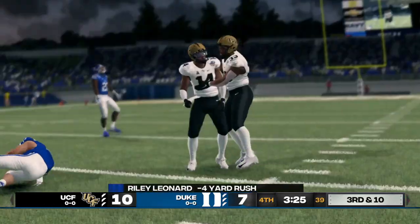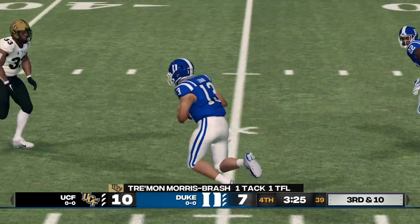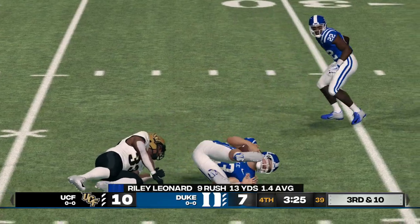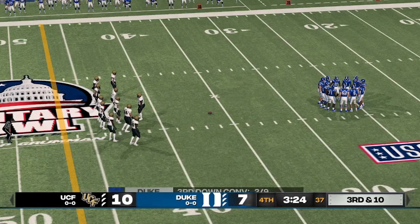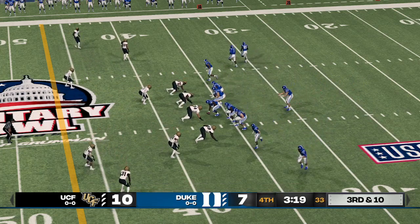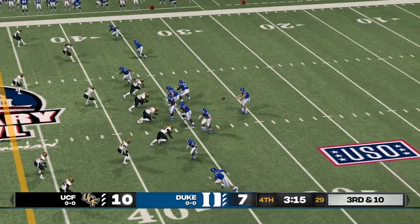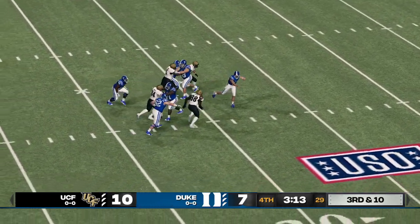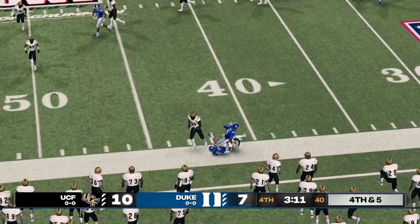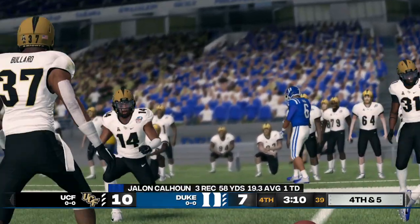Tackled for a loss. Well, it looked to me like he should have made the pitch, but he kept it instead and wound up going backwards. Quarterback all by himself in the backfield with 5 wideouts. Fires quickly, and he's got his man. Knocked out of bounds. 42-yard line.